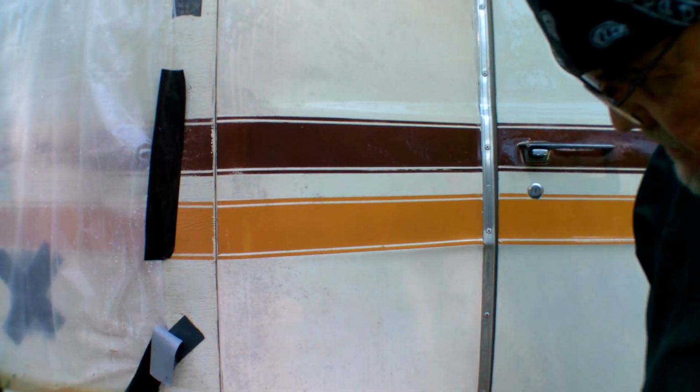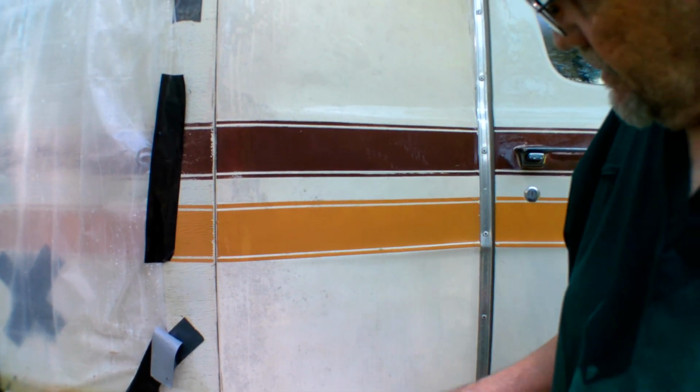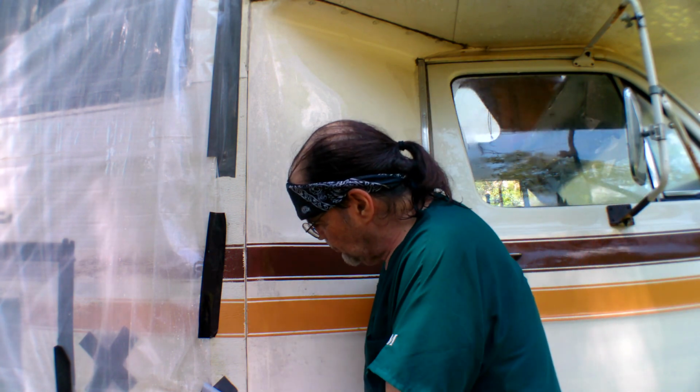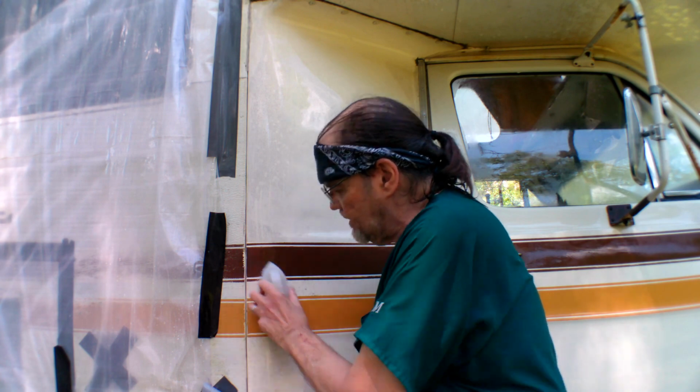And even though we took it off, it's left this behind. It's not really a root system, but it is somewhat of a, I don't know, like a spore residue, a film, and you can't scrape it off.